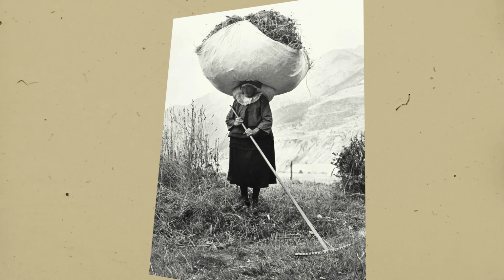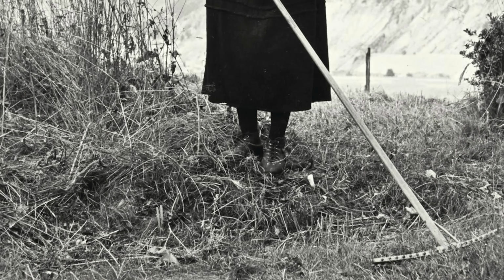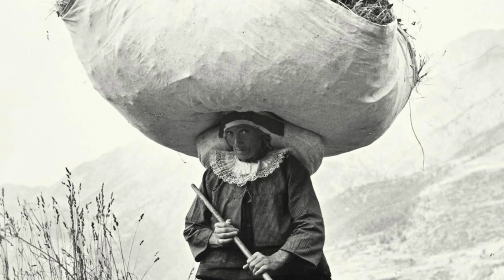A woman works gathering hay in the fields of Konya, a mountain village in northern Italy. Wearing simple clothes and holding a rake, she piles up hay under the sun, surrounded by alpine landscapes.